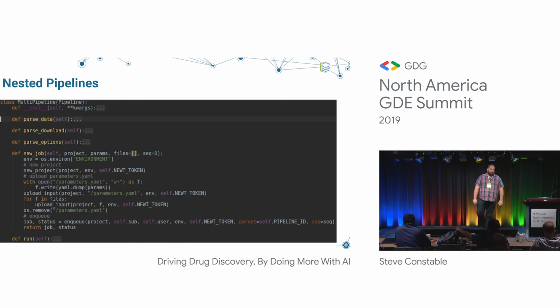So, of course, the big selling feature for us is that jobs can submit their own jobs. And this is literally the code. This is all it is to do that. As you can see, we have a new job function, gets an environment variable, uploads a parameters file to Google Cloud, uploads input files to Google Cloud, and then enqueues a subjob. It's magic.